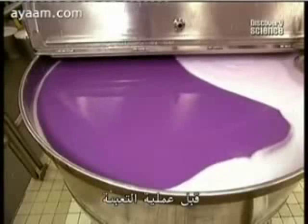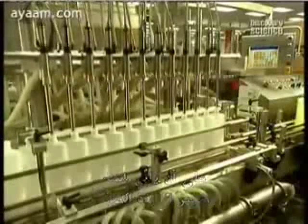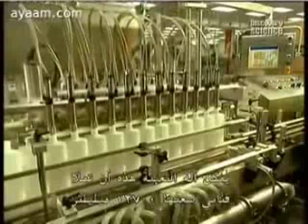The bubble bath has to be colored. A fragrance and color are added. In this case, the final product will be mauve. Before the filling process, the Quality Control and Microbiology laboratories make sure that the product meets strict quality standards. Now it's on to the next step.